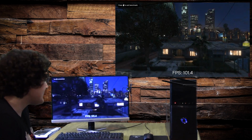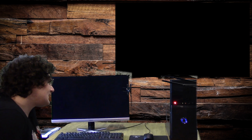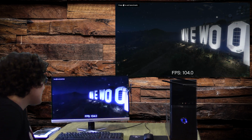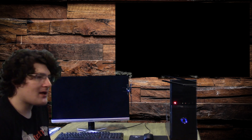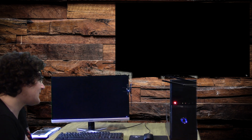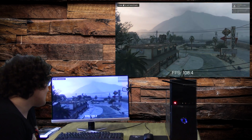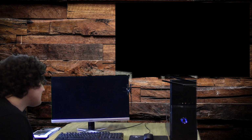Okay, so right away we can see a lot better score, high 80s, 90s. And I'm not seeing any tearing, any bad pop-in. Look at this, 80, 90, 100 frames a second. So yeah, the extra 2 cores of the i5 definitely make a huge difference while gaming here. Yeah, 120, 100. Yeah, that's definitely looking a lot better than it was.